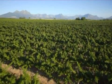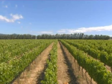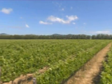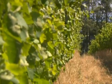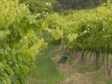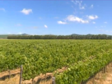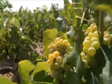I saw it as a variety that had never had a light shone on it properly, that needed support, that needed backup. And a number of us got together and started producing Chenins, new style, a South African style of Chenin. We own more Chenin Blanc in South Africa than the whole world put together. This is Chenin Blanc capital.